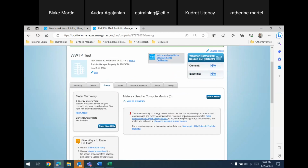And here, I just want to say that Portfolio Manager enters energy data in 4 general steps. You'll be first adding energy meters, then we'll be providing meter information, and then we'll add data for the meters and configure the meters. In other words, configuring the meters is basically to identify which meters should be used to calculate energy metrics.